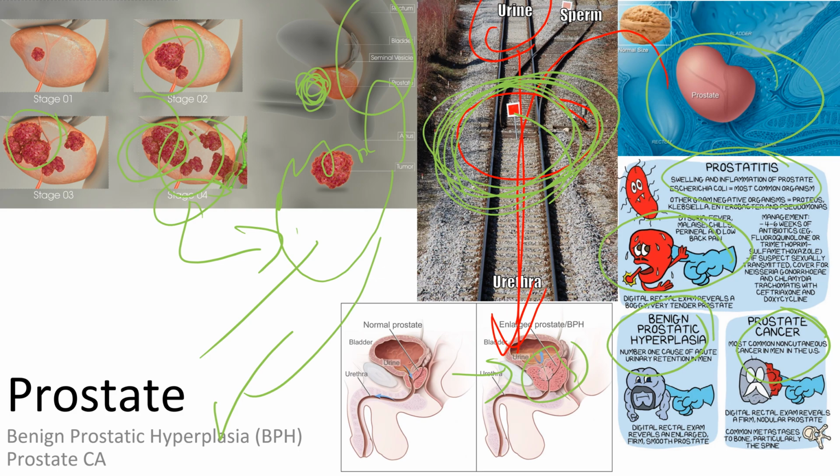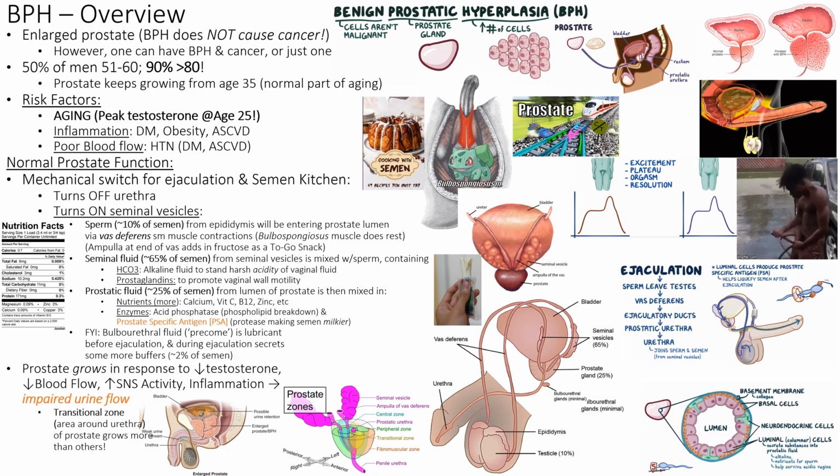All right, so BPH will be first. An enlarged prostate is BPH, benign prostatic hyperplasia. And again, BPH does not cause what? Cancer, or prostate cancer, I should say. However, one can have both, because they had the other risk factors for prostate cancer, which, ironically, is probably weight, obesity, smoking, alcohol. Those are all going to be contributing.